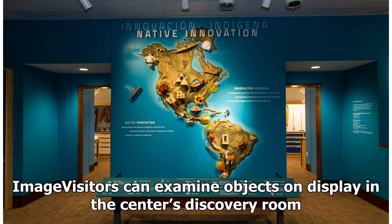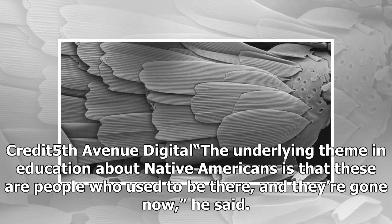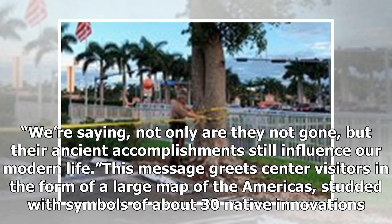Visitors can examine objects on display in the center's Discovery Room. The underlying theme in education about Native Americans is that these are people who used to be there, and they're gone now, he said. Saying, not only are they not gone, but their ancient accomplishments still influence our modern life.